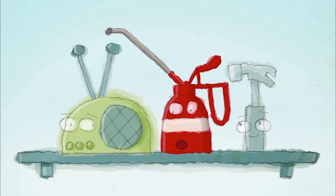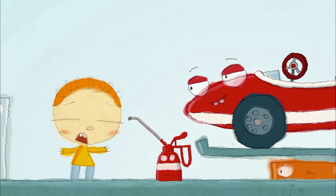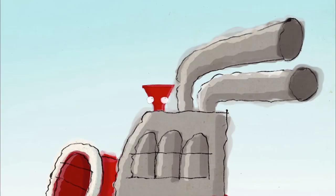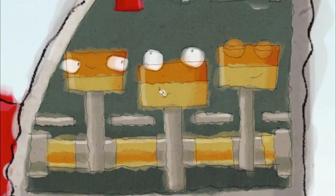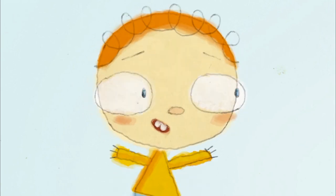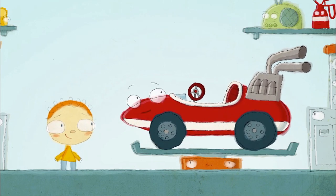Did I hear one of you boys say a drop of oil? You most certainly did. But, what is it you do exactly? Well, Henry, oil helps the engine run nice and smoothly. It stops all the different engine parts from rubbing together and wearing out. So the gears can move and the pistons can pump. And then the wheels can turn and the car can go.